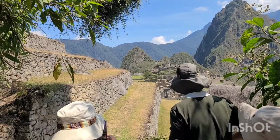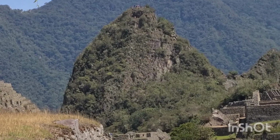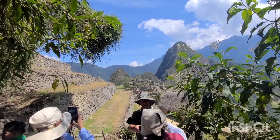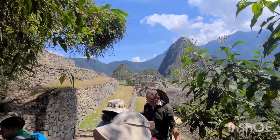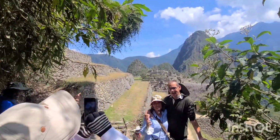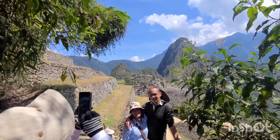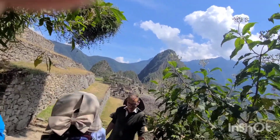Now have a look over here on the right side. In the beginning, many houses with roofs. All of them are colcas. Colcas means storage. Always the storage is near the farming area, the agriculture area. But the roofs are renewed every few years. Colcas, storage. Can you see a town? Look at the town. That area was called the industrial area, because in that area lived the lower class people, the farmers and the workers.